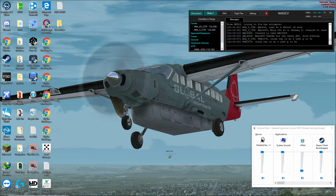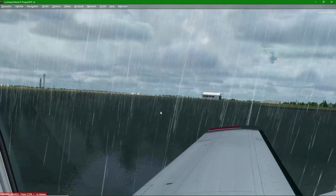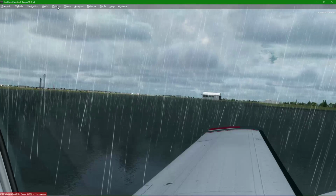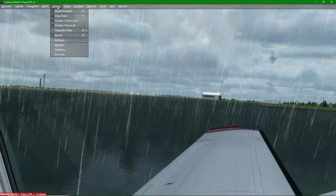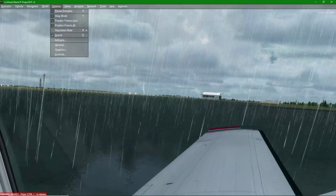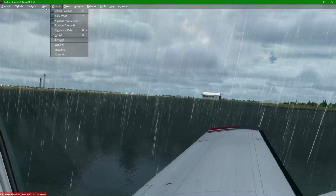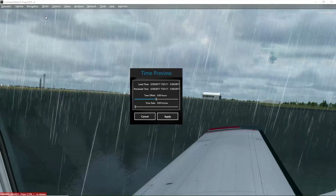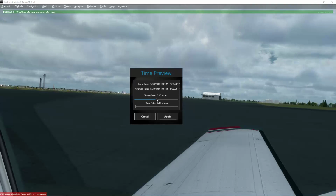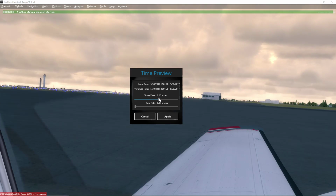Is this payware? Yes, very expensive payware too. 517 Charlie Charlie. Give it a second. You can't get any kind of good weather for free. What time is it in Miami right now? Let's have a look. 16:10. What time is it in the simulator? 17:01. Let's do this. Right there.